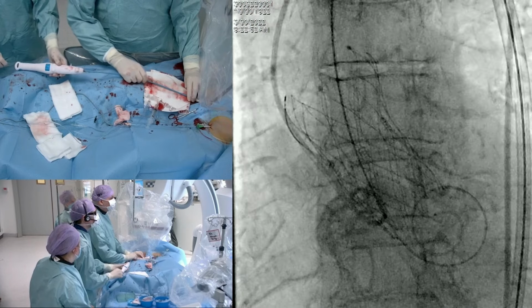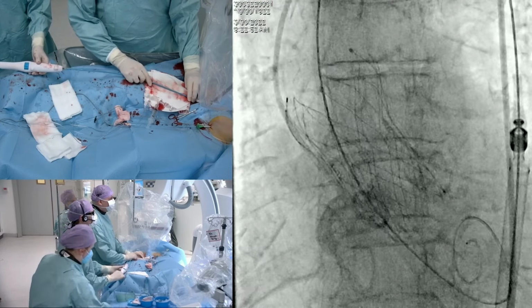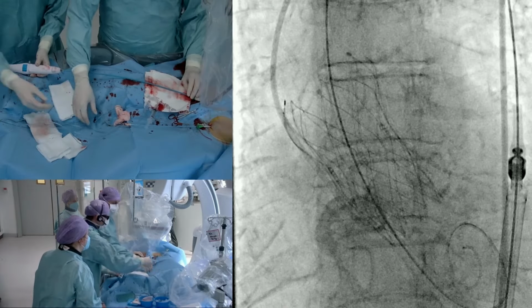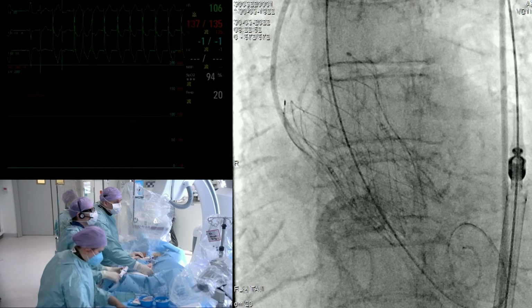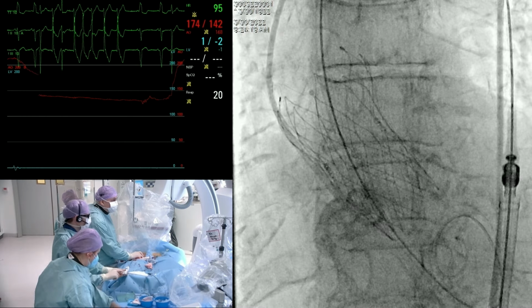And then let's see for the rhythm, then we can make a decision, Lars, here on our crocodile. Well, it seems she has her own rhythm, so we can take the pacer off and pull it out. Yeah, I think so. It's now fine. It's sinus rhythm. So now it's the moment to recapture the nose cone.